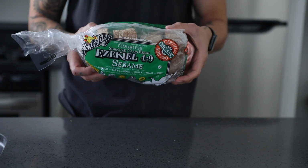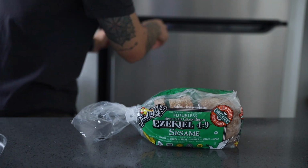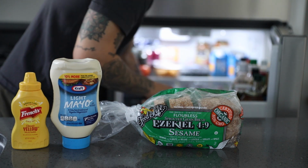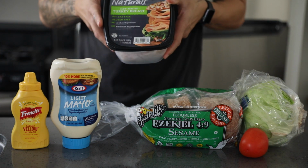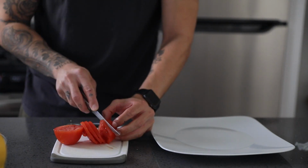All right, I'm gonna kick things off with the easier meal, but this is pretty groundbreaking. I'm sure you've probably, I don't know, have you heard of a sandwich before? I'm kidding. This is my go-to. I feel like a sandwich is very underappreciated. They're easy and you can make different types of sandwiches, so don't knock it.